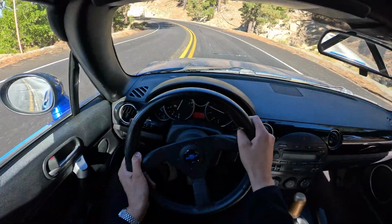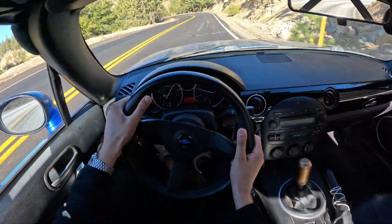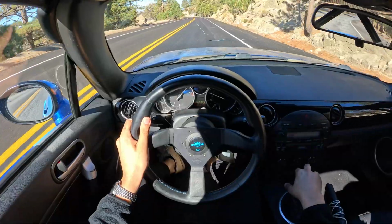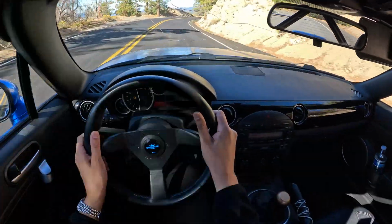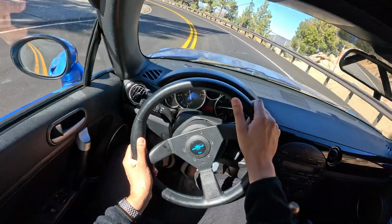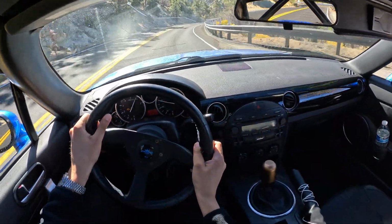When you rev this thing out, it has so much more character than some other Miatas, namely the ND. It's got that fizzy little engine, and I want that in my light convertible sports car. Sure, this is the heaviest generation by Miata standards, but Miata standards are so light to begin with. This car still weighs 2,500 pounds, actually a little bit less because it's the soft top, not the power retractable hardtop like the other one.